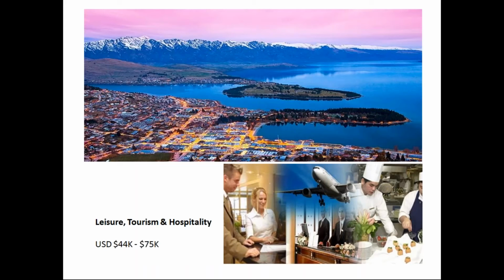Like some other fields such as civil engineering, oil and petroleum engineering, healthcare, and also food science and agriculture, these are also in skill shortage. So in New Zealand, leisure, tourism and hospitality is in skill shortage. If you have the right background, it's very easy to get PR and get settled down over there. And it's a nice job.